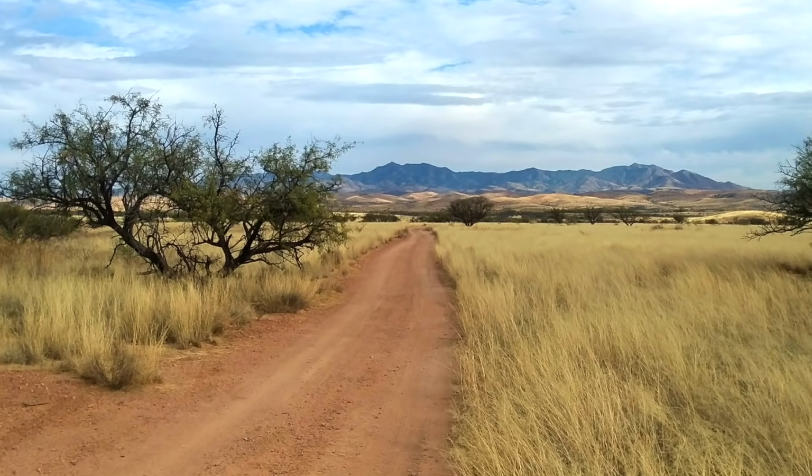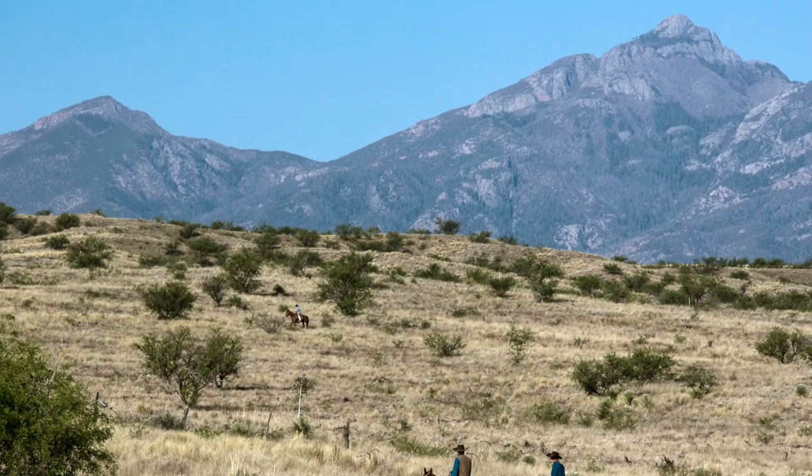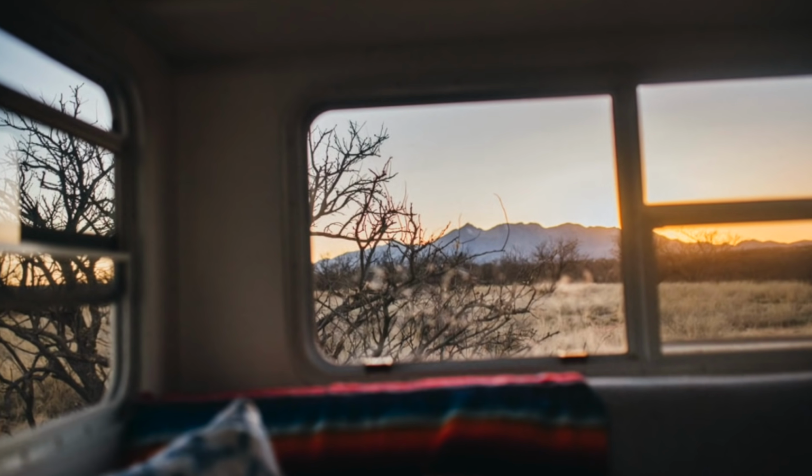Greg and Roxy Travels said, spectacular place to stay. The history is pretty amazing with all of the movies that have been filmed here. Overall, a very nice place to spend a few days off the grid.